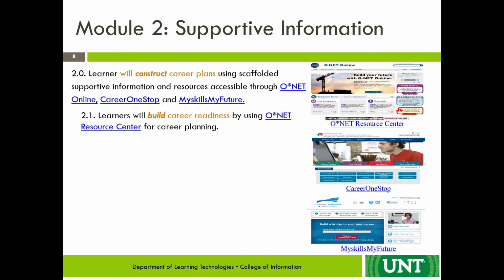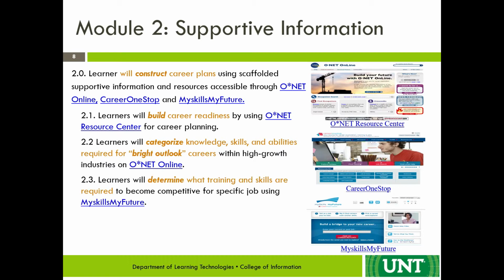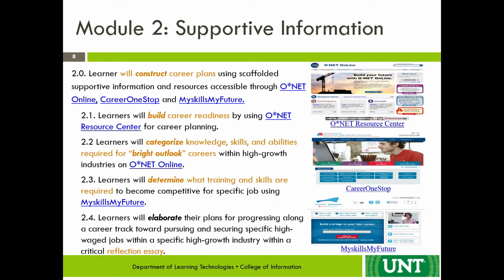And first, learners will learn how to begin researching what careers are out there by navigating the O*NET Resource Center. Next, we want them to move over to O*NET Online, where they can specifically start segmenting and evaluating and weighing different career planning options. By number 3, we're hoping they're ready to move over to My Skills, My Future. My Skills, My Future is going to challenge them even further by telling them how to get ready and to start beginning to think like a job searcher and an empowered job searcher.